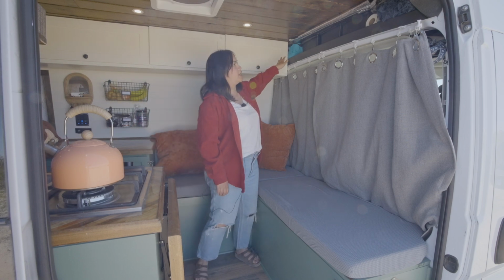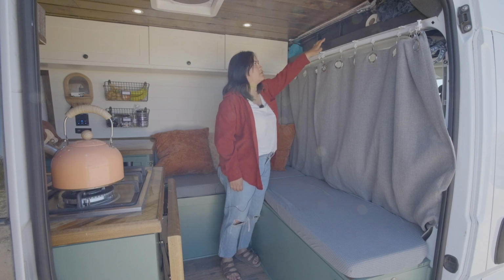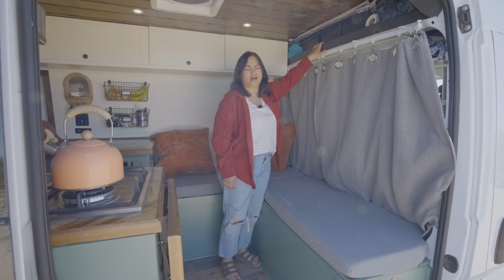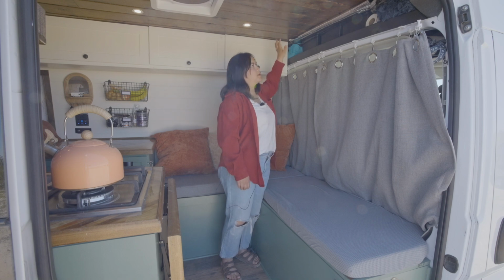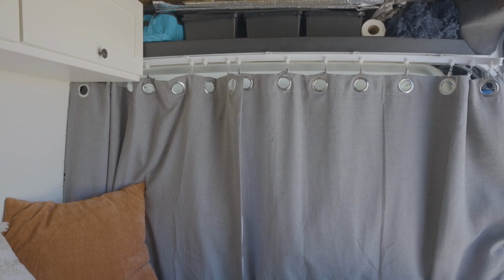And then above our cab, we have quite a bit of clothes storage. So we have these 3 bins, which kind of hold our underwear, socks, and all that sort of thing. And then behind that is actually just more storage for coats and bulkier items.